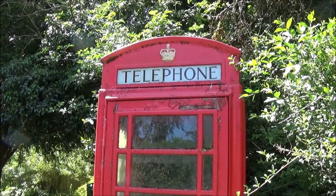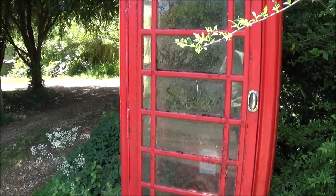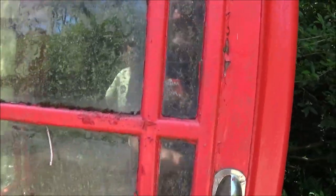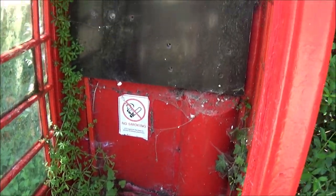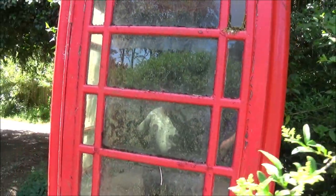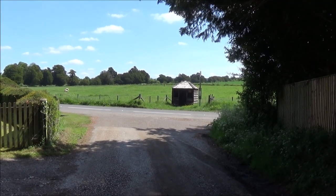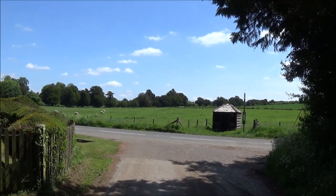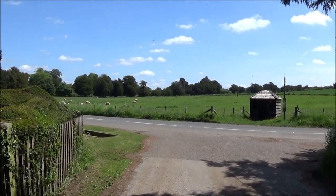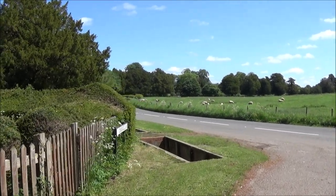So we come across a telephone box. Always interesting to see what's in them, but this one has nothing in it. No telephone, no lending library, no tourist information, no defibrillator, just stinging nettles. But it looks nice. We merge out onto the main Basingstoke to Alresford Road in Chilton Candover. Now our route takes us right at this point, but we're going to head left because I'm looking for the Church of St Nicholas. So we'll see if we can find it.